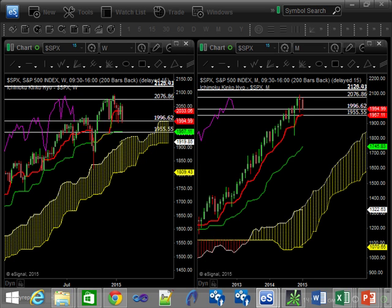Next one's the S&P. Again, that one's also approaching a support at 1955. It's at a minor support right now, which is at 1996. If it breaks that, it'll get to the major support at 1955. The resistance to start resuming the bullish trend is going to be 2076.